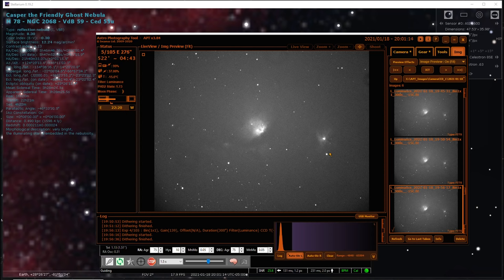But what I'm going to do is keep an eye on some of these medium-sized stars here, like this one, that one over here. And if those stars start to bloat and start to fatten up, I'll know that my focus is going, and I'll have to do something about it before the meridian flip. So that's just another thing to keep an eye on.